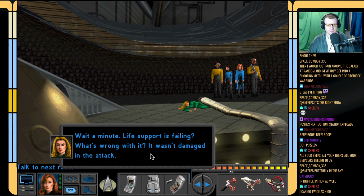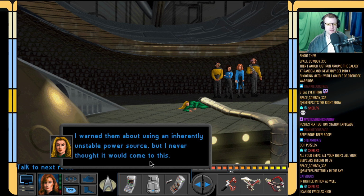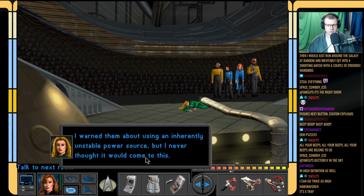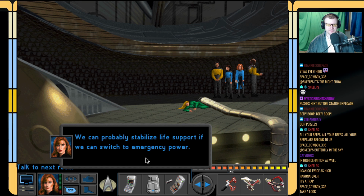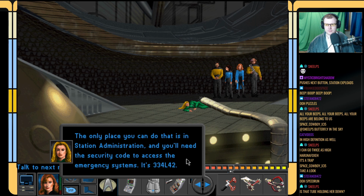Wait a minute. Life support is failing? What's wrong with it? It wasn't damaged in the attack. Main power is fluctuating so wildly that it's disrupting the life support systems. I warned them about using an inherently unstable power source, but I never thought it would come to this. We can probably stabilize life support if we can switch to emergency power. The only place you can do that is in station administration, and you'll need the security code to access the emergency systems. It's 334L42.